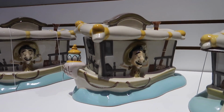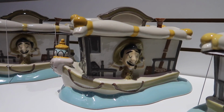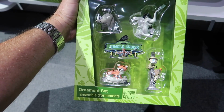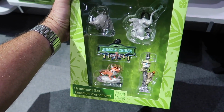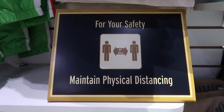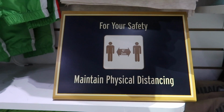Now, I don't know if I've seen this. This is a Jungle Cruise cookie jar, I believe, complete with skipper. Maybe you just fill it up with puns. And these ornaments would be really cool for the next holiday that's coming, Christmas. You get these now. They really went the extra mile. Even the social distance signs are of the Stage 17 look with the gold border.